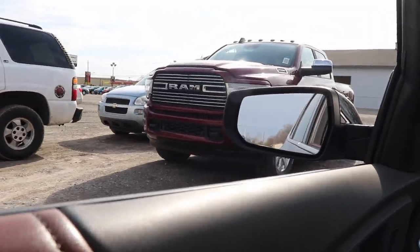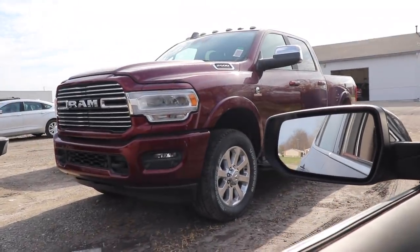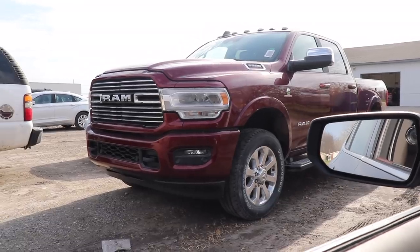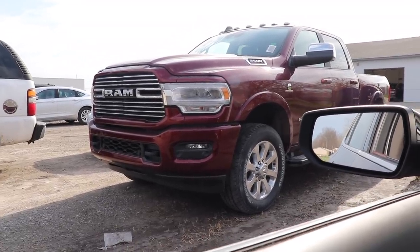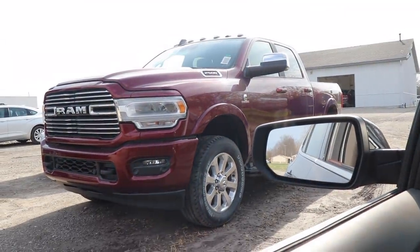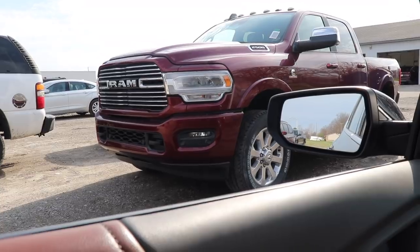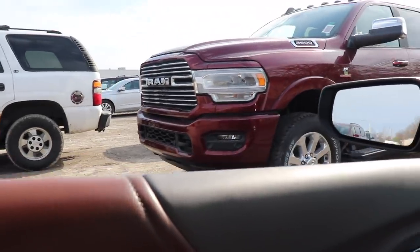There she is, fam. 2019, 2500. She's pretty. It's a good looking truck. We're gonna look around a little bit more, but I just wanna show you guys what it looked like in person.